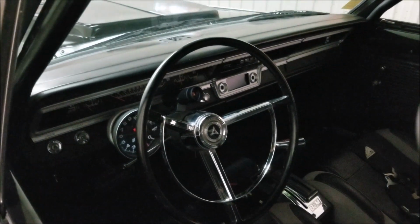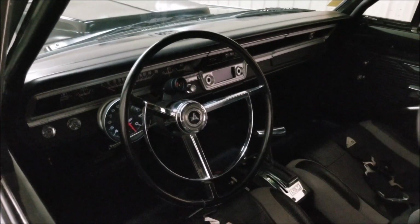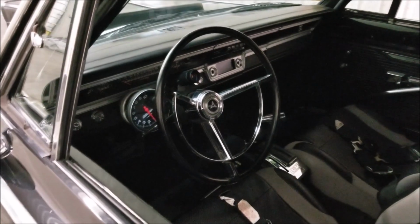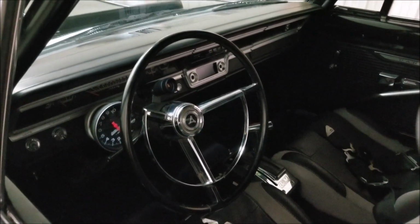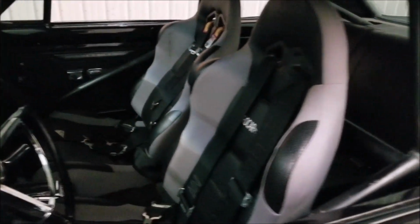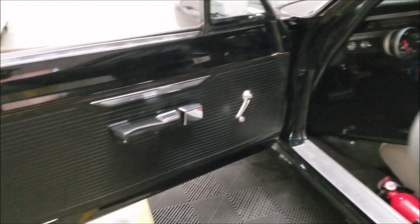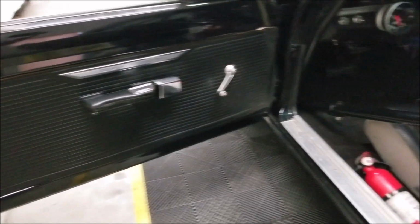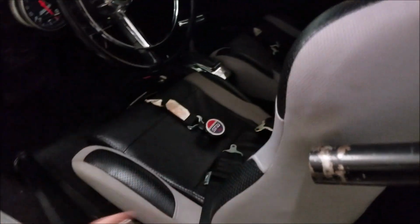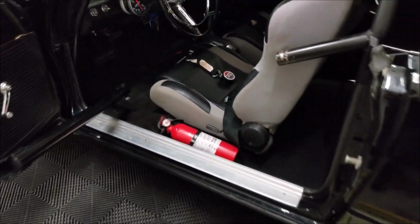With the way the tranny is set up, it does not have a speedometer that is working, just to give you the heads up on that. Obviously, radio has been deleted and taken out of there. A little tach and a shift light. Door cards and everything appear stock. This roll cage does move for a little easier in and out access there.